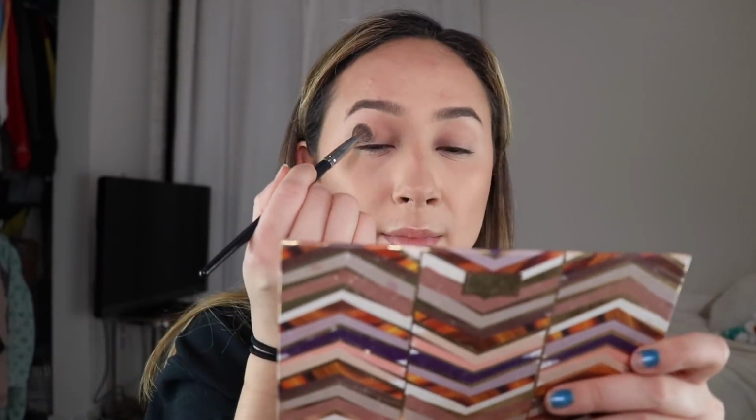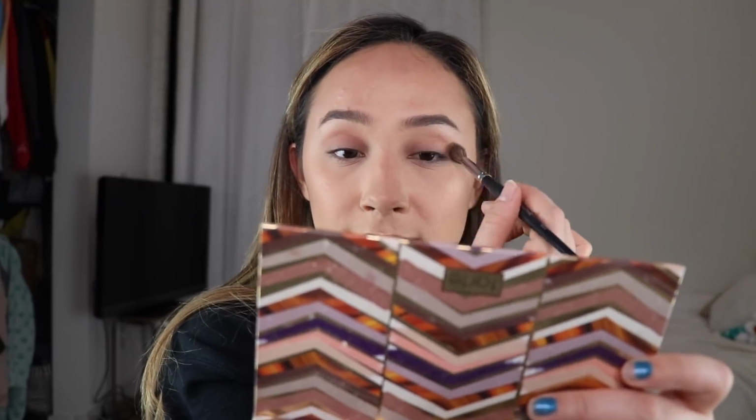So now I'm going back in with the Kat Von D palette, of course, and I'm taking this middle shade, this soft brown color, and I take the same fluffy brush, dipping it in there, topping off any excess, and I'm applying this to my crease, and same thing to the other eye. Okay, now that I've blended in that light brown, I'm gonna be taking the dark brown. I take that with the same brush and I blend that into my crease as well.